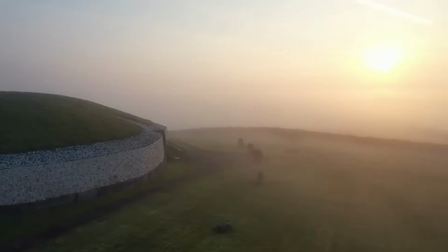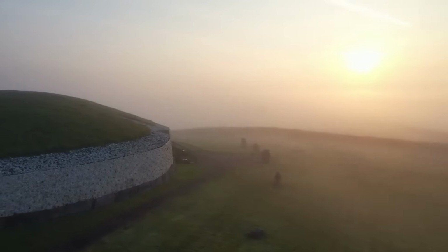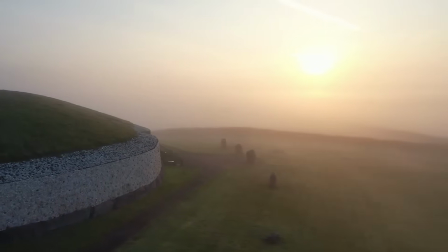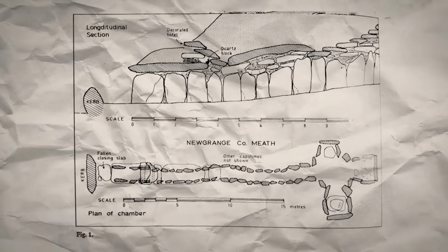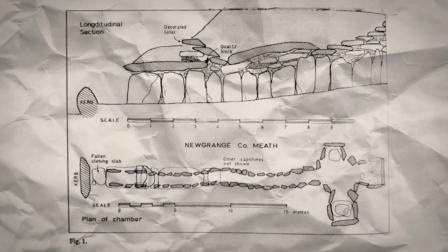This passage aligns perfectly with the rising sun on the winter solstice. For a few brief moments, the sun's rays illuminate the chamber, casting light on the stone carvings within. This celestial alignment is no accident. It suggests that the builders of Newgrange possessed a sophisticated understanding of astronomy, mathematics, and engineering, an astonishing achievement for a culture from 3200 BCE.